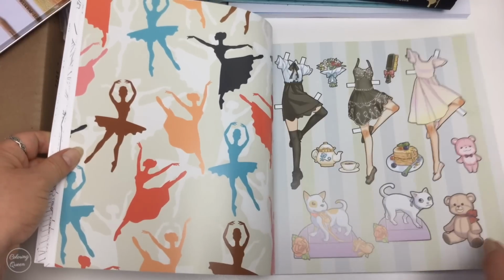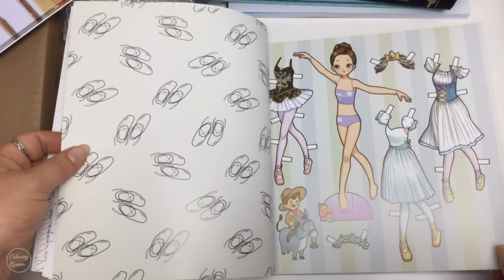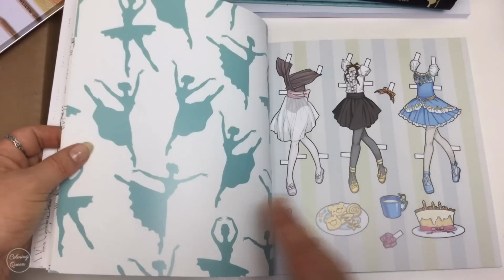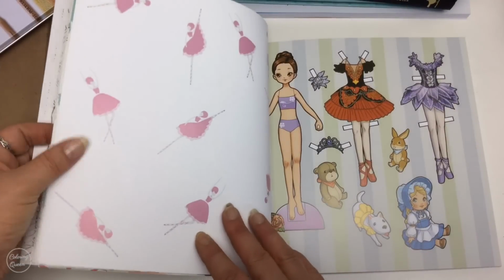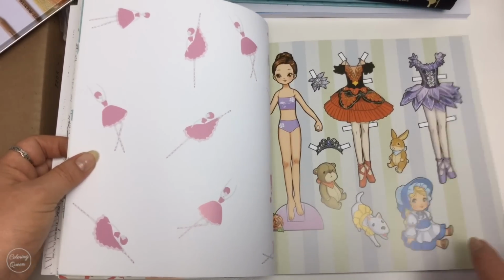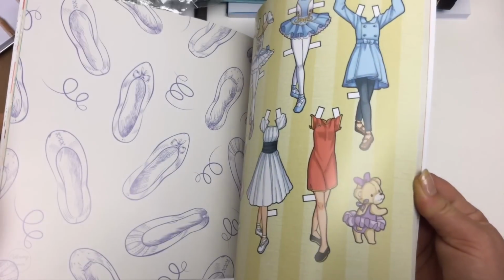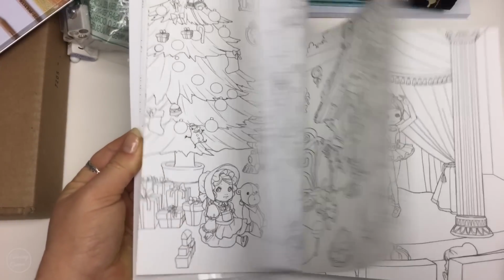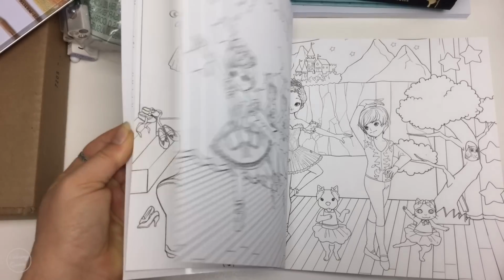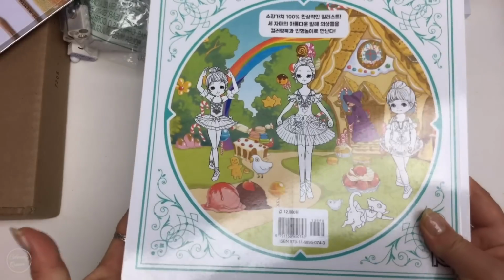So then we go over to our paper dolls. We've got all our little costumes and our little tutus. So look at this little fairy one, isn't it gorgeous? So lovely paper dolls, again printed on a thicker card, and then at the other end we've got all of the lovely little ballet drawings. So very cute. It's a Korean colouring book on ballet.